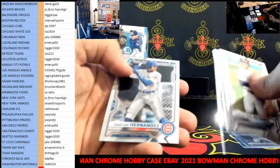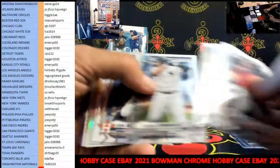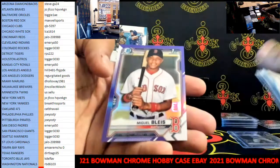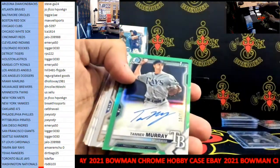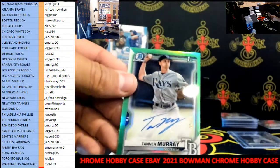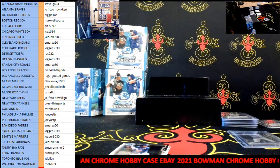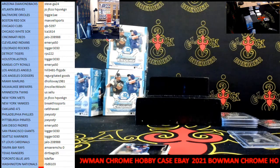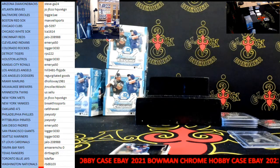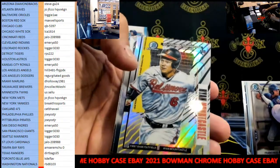Lowly Low out of 499. Christian Hernandez, Cubbies. Miguel Blitz, Red Sox. Nice one. Come on. Let's get another big color. Green. Tanner Murray, Tampa Bay. Christian Pache, and we got the Ryan Mountcastle.